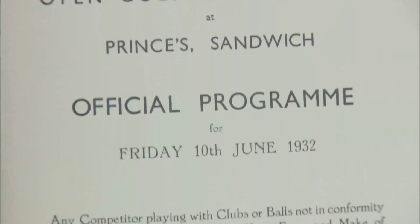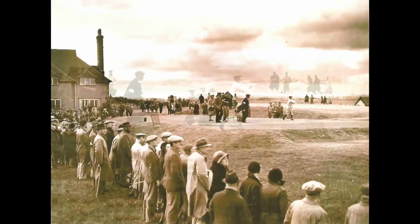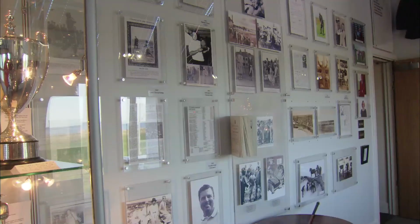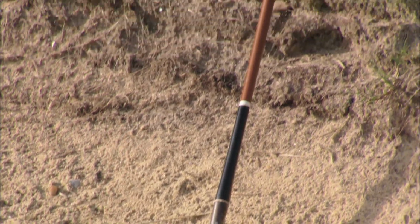And the big names have been coming here ever since. Howard Clark and Peter Alliss have both won here. Phil Mickelson and Gary Player are honorary members. But the name that is synonymous with this great course is Gene Sarazen. Sarazen won the Open here in 1932, the one and only time the tournament has been staged here. That same year he went on to win the US Open, becoming the first player to win both, and he was also the first player to complete the Grand Slam of 2 Opens and 2 Masters titles in the same year. And it doesn't stop there.